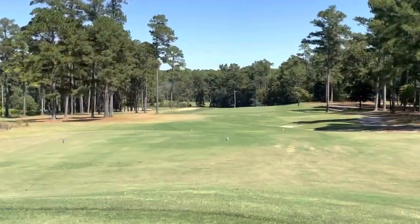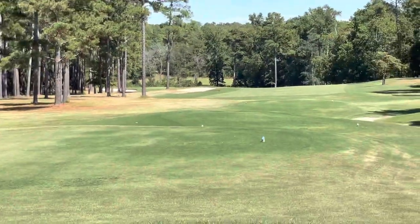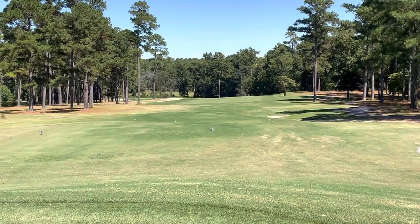Par 4, 425 yards, slight dogleg left. You can see the green right there. So I'm going to be taking driver right at that 150 stake with a little draw and try to put one out there and play.